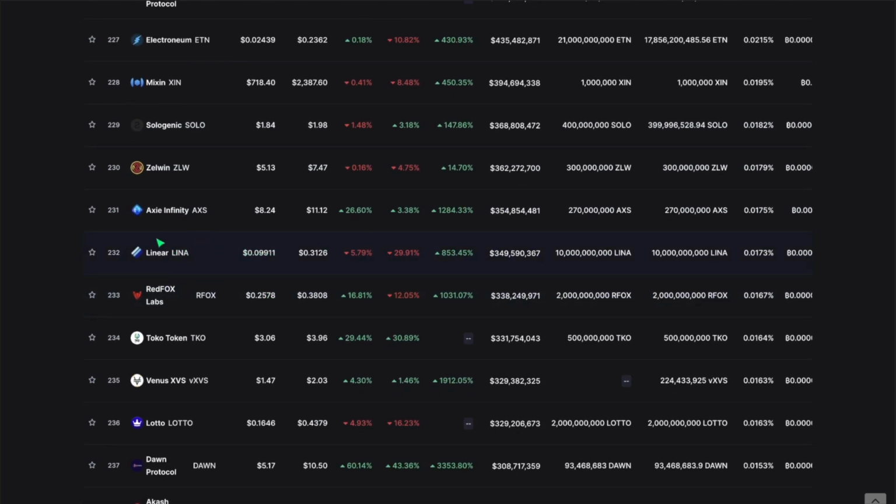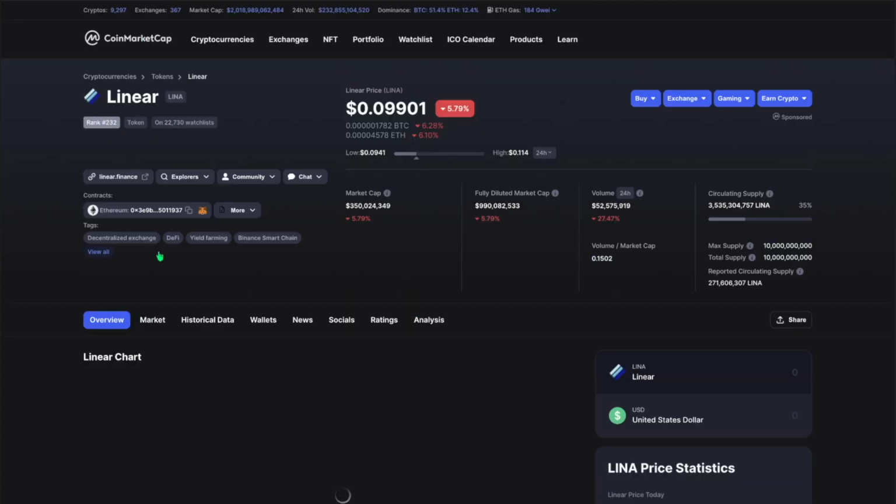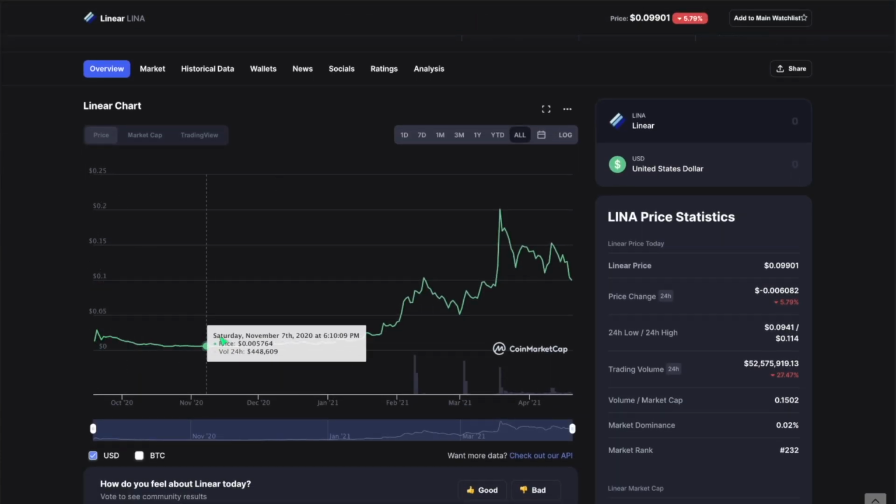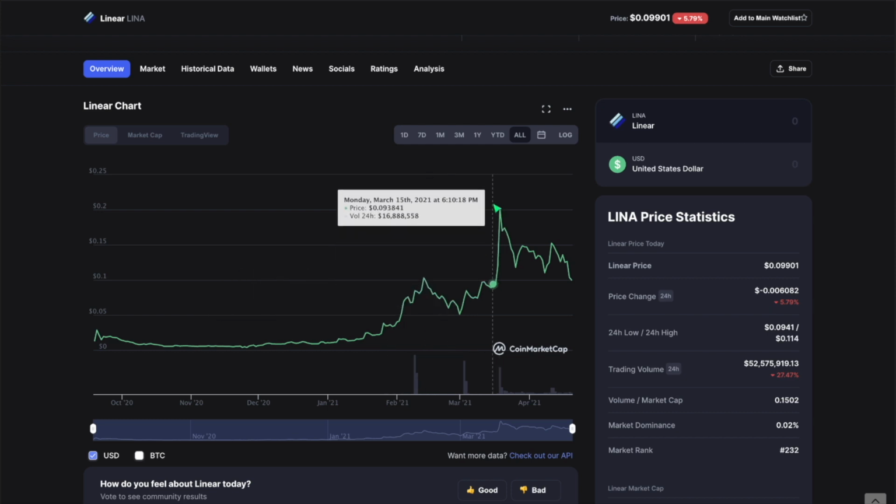Linear, that's what I wanted to show you. Linear's had a massive dump from its all-time high. So this was the launch price, by the way. From launch price it went there, and I want to show you this quickly. Actually, brilliant market structure for something that dumped, right? So it dumped, and then as you look here, it went up, and then we had an all-time high, and then currently we're down here, right?